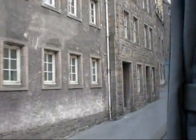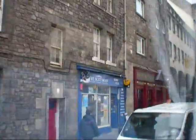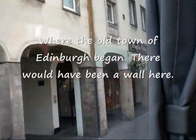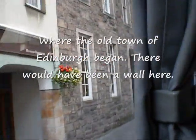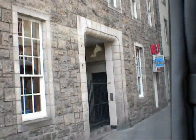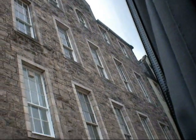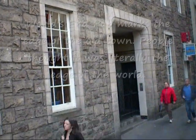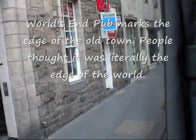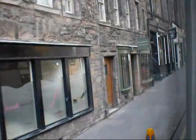And then when we get just a wee bit further up the hill here, we're going to come to a junction, at the traffic lights, and this is where the old town of Edinburgh officially began. There would have been a wall around the south side of the city, and of course it needed gates to allow people to get in and out, and one of those gates was located just where the traffic lights are now. Now in the old town, in those earlier times, people who couldn't read or write were told that if they came to this gate and came through it without permission, they would fall off the end of the world and they would never be seen again.